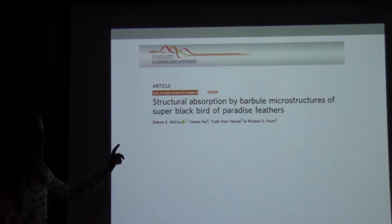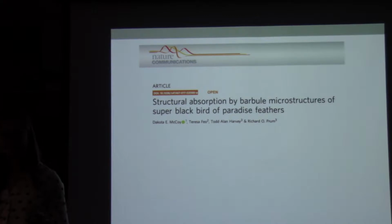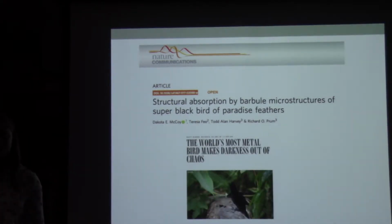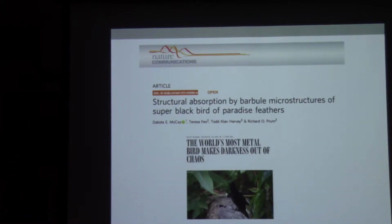Here's the paper we just came out with in the last year with our very technical title. The press came up with a much better title: Black Holes. So that's what we're going to talk about. How do these birds make such black feathers?